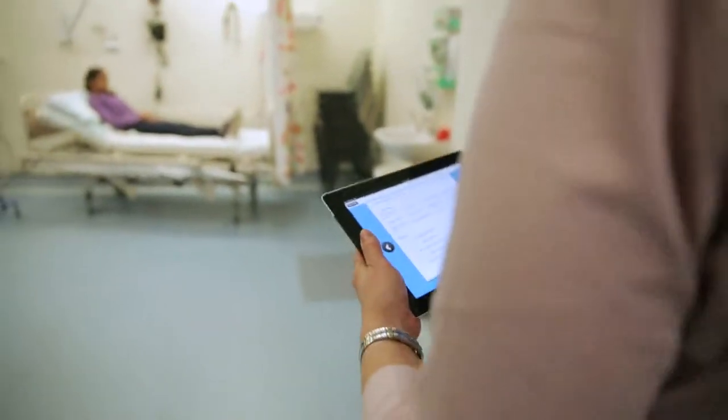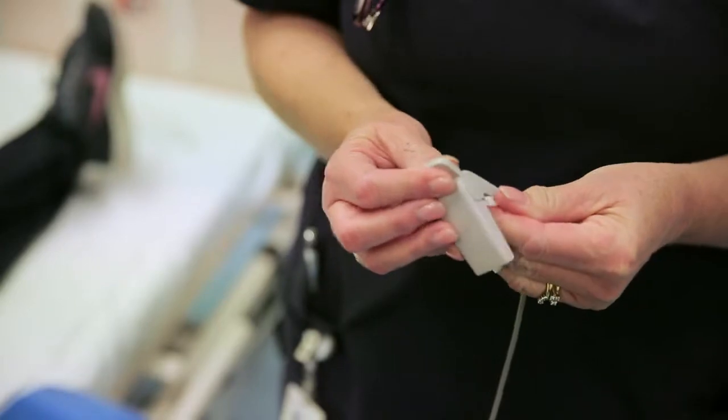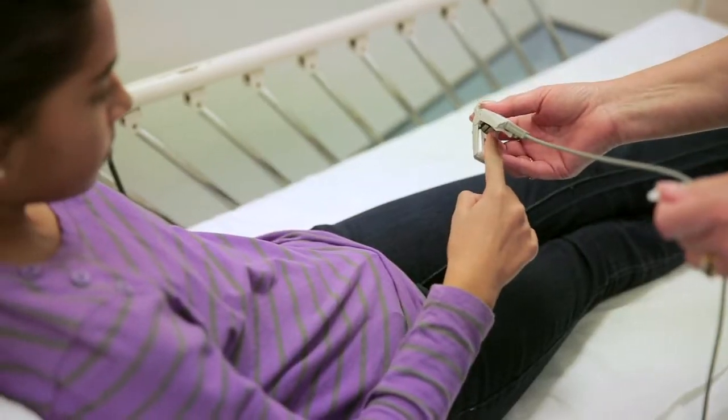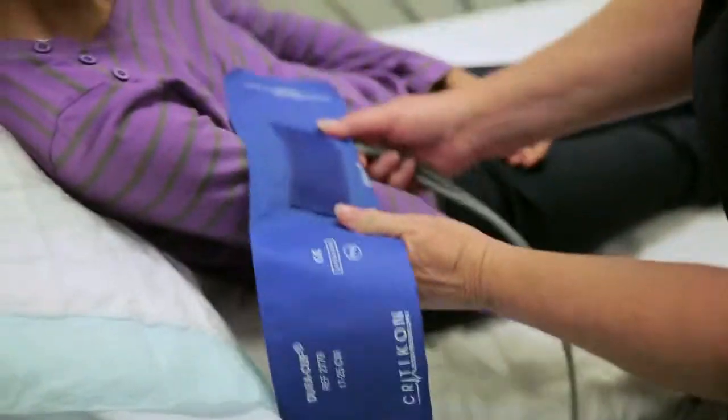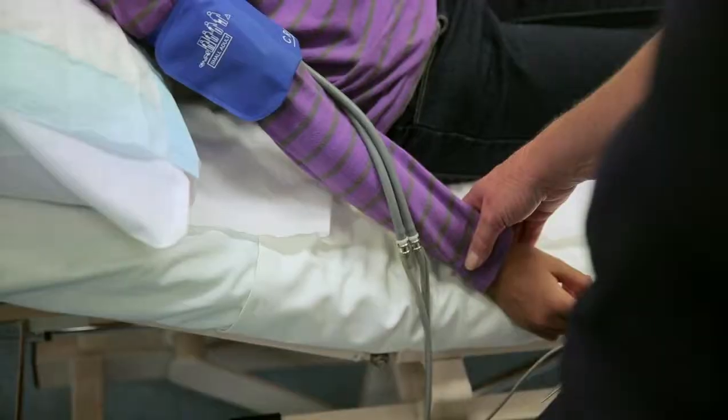iCombat is really streamlining, standardising and making much more efficient our processes of auditing. The impost on staff of the audits required for the national standards has been huge. So we're really hoping to minimise that impost on staff by the use of iCombat. It can be a tool that all staff can use because it's simple, streamlined, pretty standardised. It won't require us to do a lot of training with people to conduct audits.